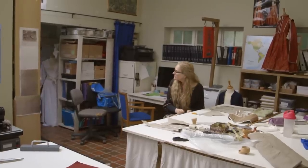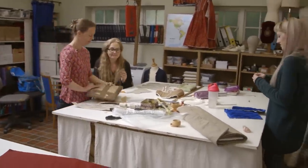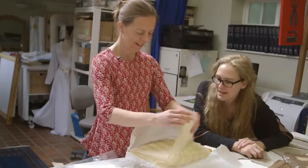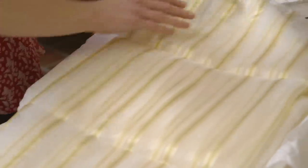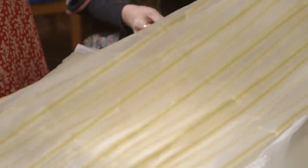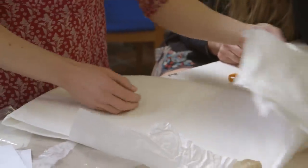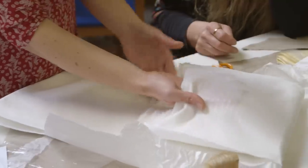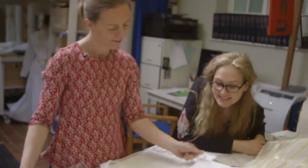I think this is Marie Antoinette's chemise. Ooh. Wow. That's gorgeous. That's exactly, isn't it? Really lovely. So that's her sash. And here's the muslin. Lovely, lovely. Very fresh, isn't she? She is.